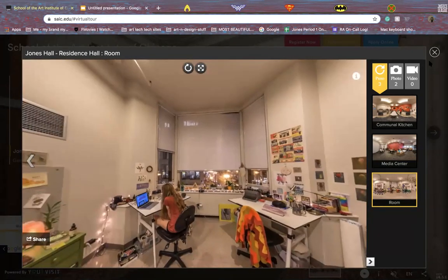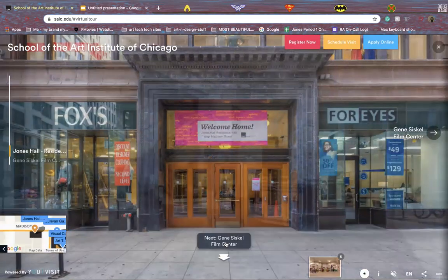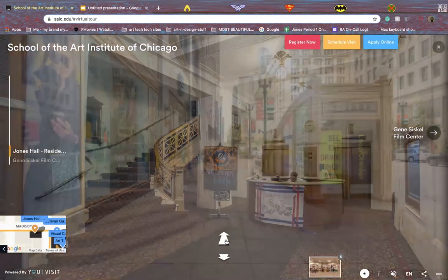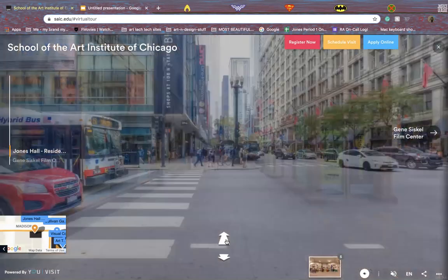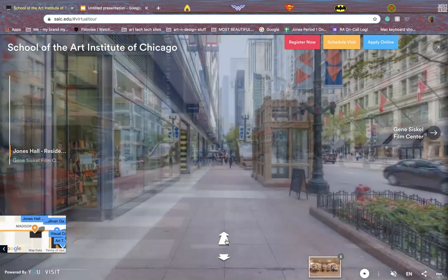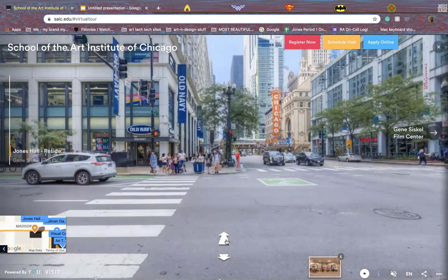Yeah, so I'm just going to get out of this. Next, we're going to walk over to 162, which is our largest resident hall. It's just about 2.5, 3 blocks away from Jones, and it's right above this Old Navy over here. One really cool thing about it is that it's in the theater district. So right behind it and around it, there are a lot of different theaters that you can go to.